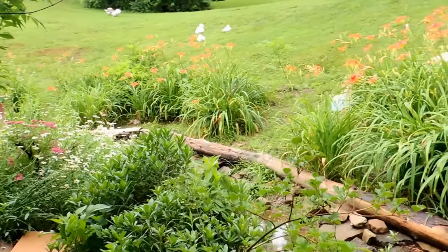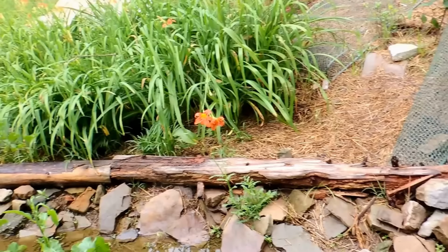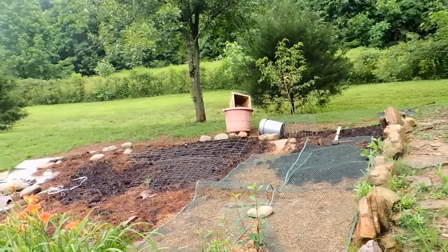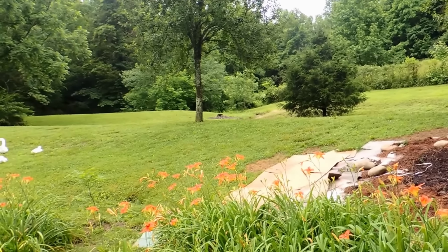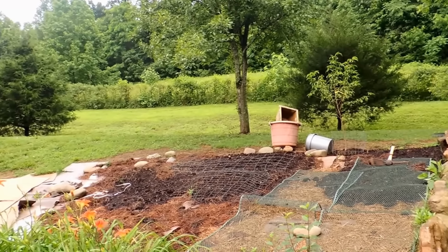And this is the dry creek. It's filling up with weeds right now, but we're going to have to get in there and pull them. We've had all this rain, so the water's just sort of sitting here, but that was the purpose of this dry creek. And on this hill, I'm working on a new garden. I've run out of compost, but I will be covering that, and that will be a huge cutting garden for me.